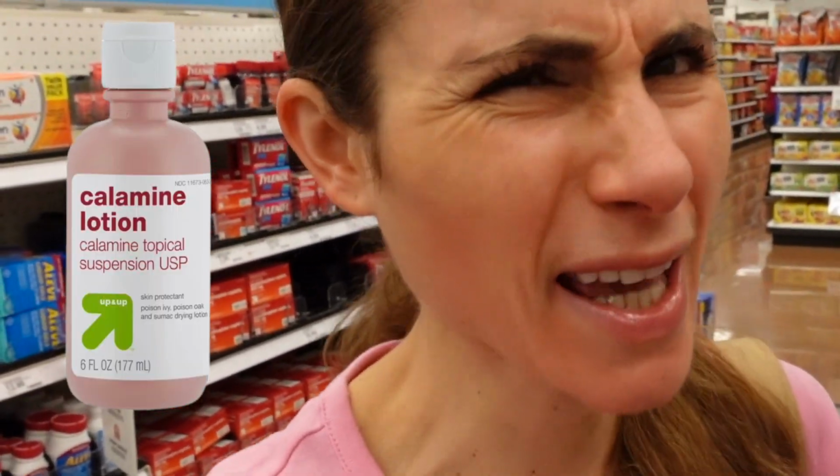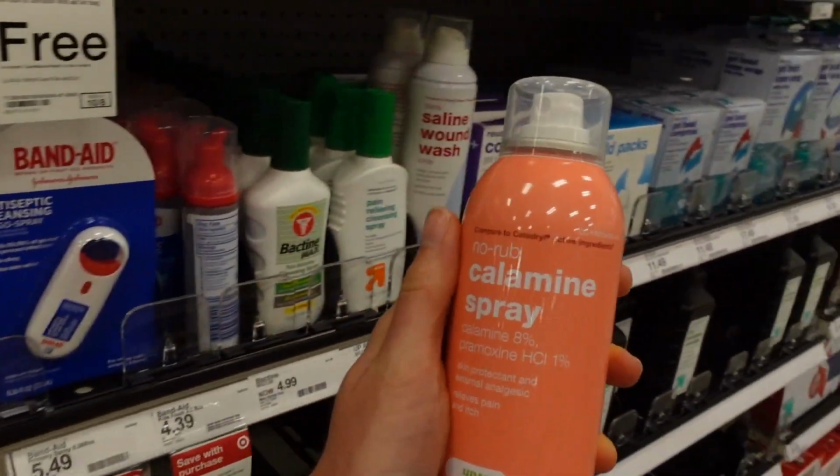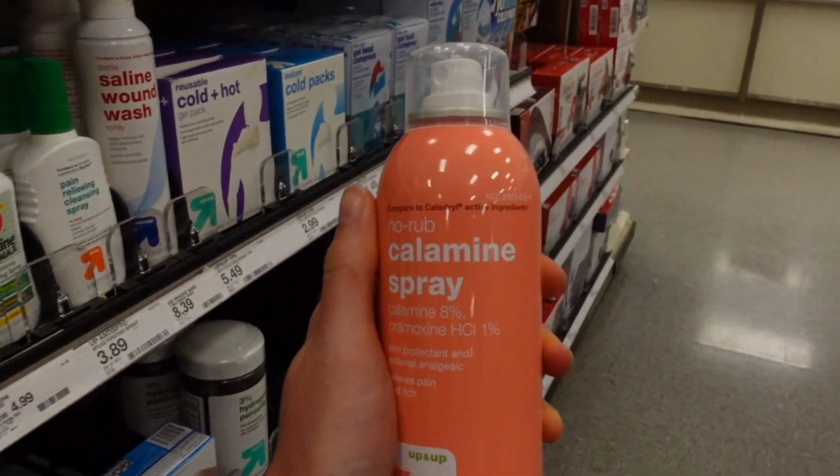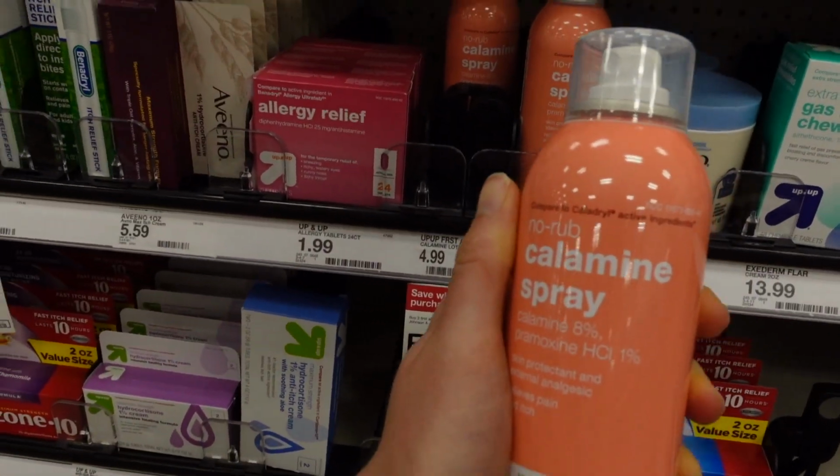For a while, there was this trend on TikTok where people were using calamine lotion on their face as a makeup primer to help with oiliness. I do not recommend doing that. Very drying, very irritating. So here they have a spray. Calamine lotion can be soothing to weepy rashes, but they don't have it here.